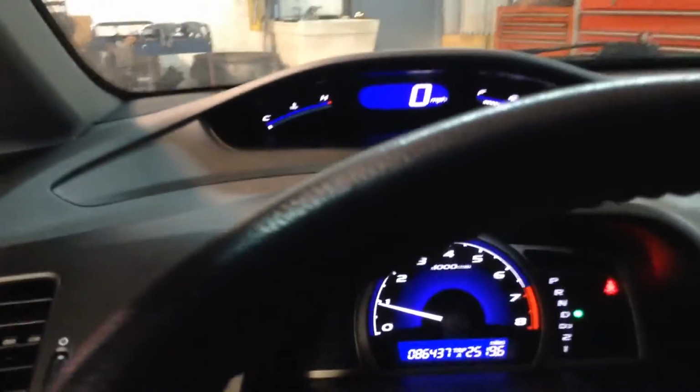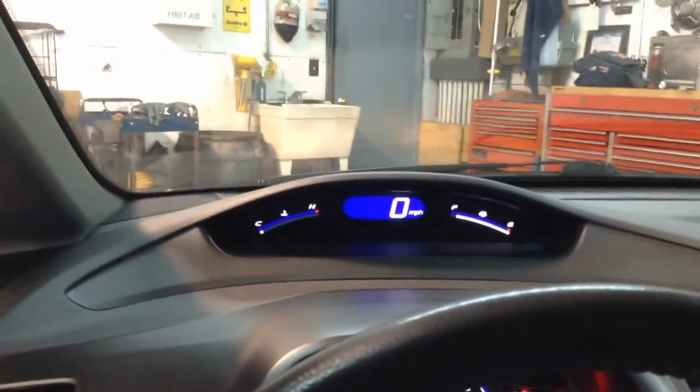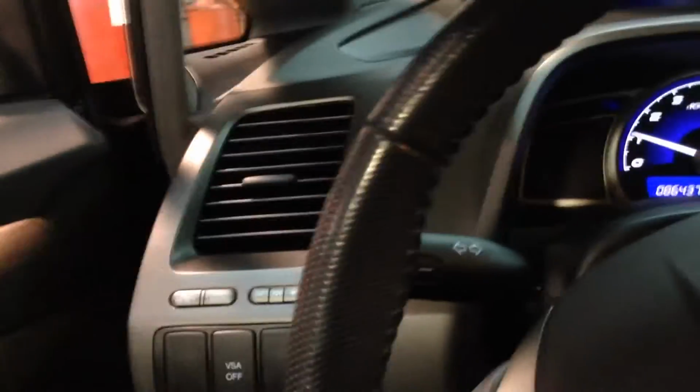Always roll down the window. So I'm gonna put this up on the lift. We'll see exactly where this tranny fluid's going. And like I said earlier, I hope we can give this lady some good news. I really want to give her some good news.